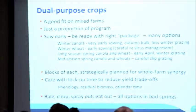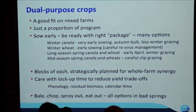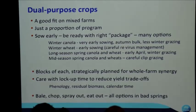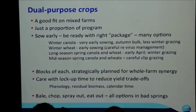So, in summary, dual-purpose crops are a great fit for mixed farms. It's not your whole program; it'll just be a portion of your program. But if you can get some crops in early and move your whole sowing program earlier, your whole farm's going to get that sort of knock-on benefit.